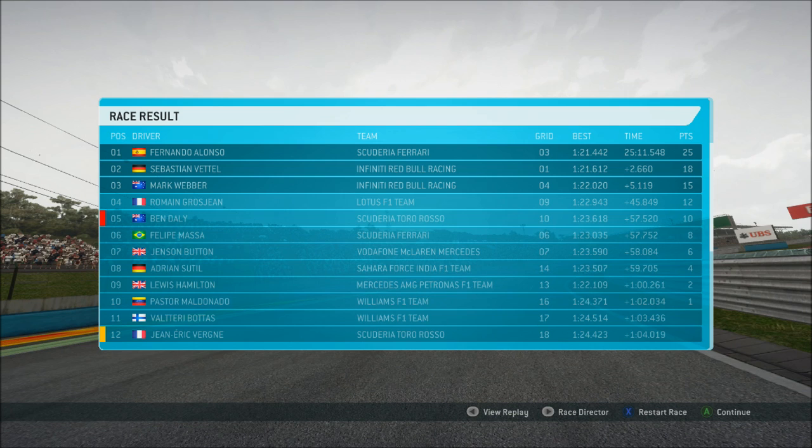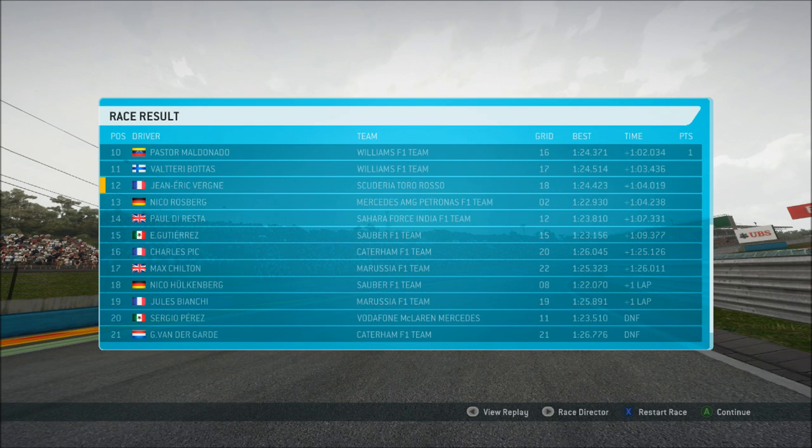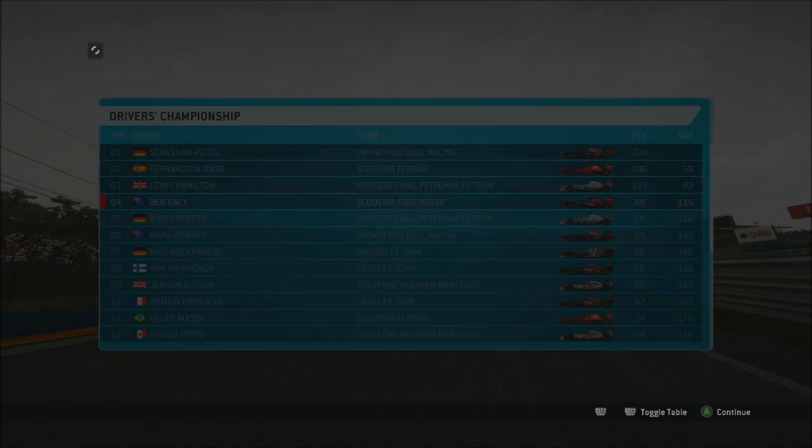Congratulations, 5th place. Thank you, engineer. That's another 10 points to the tally. Fernando Alonso takes out this race win from Sebastian Vettel and Mark Webber. Grosjean was in 4th, and we've got 3 DNFers, Perez, Van der Garde, and Kimi Räikkönen. So it's a pretty crucial race.